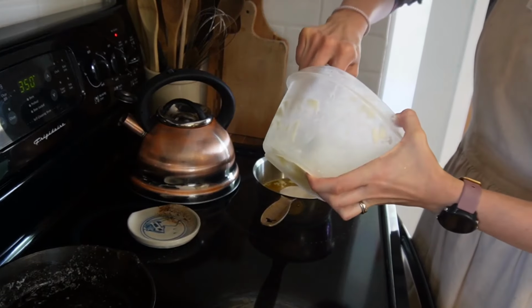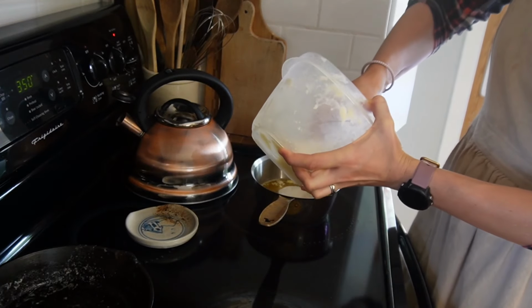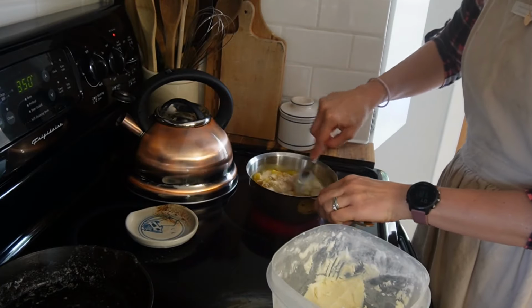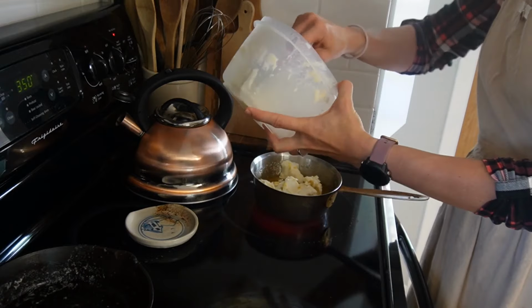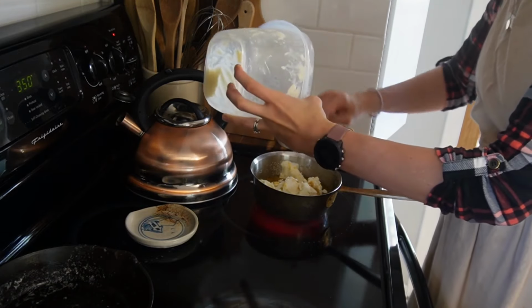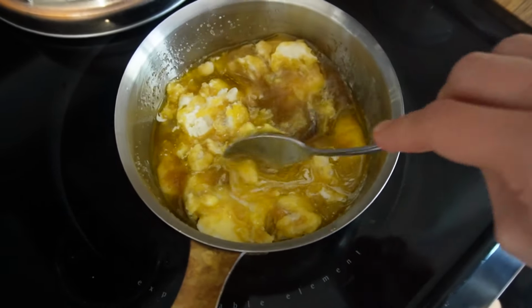So now I'm making the caramel sauce for the caramel rolls, and in this container is homemade vanilla ice cream. That is the beautiful ingredient. My husband makes homemade ice cream for us from our raw milk that we get, and it just is delicious. So I thought I would use that to make the caramel sauce for the rolls.